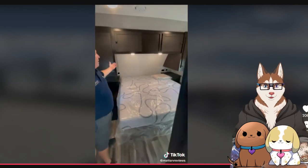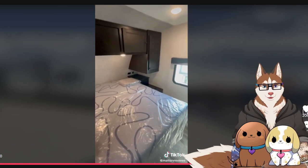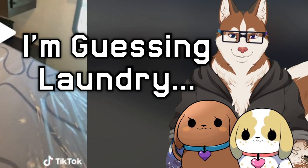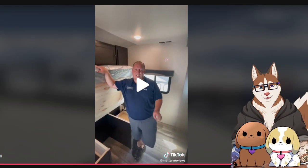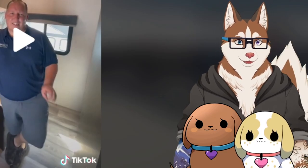We have a queen size bed. Storage all the way down. Check out what's going on over there. That's actually a laundry chute. Absolutely fantastic. If you guys like RV tours, that one's fine. I don't know where the clothes go though.